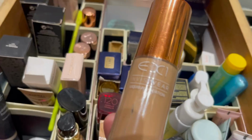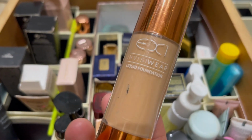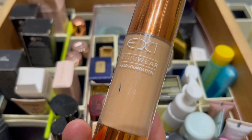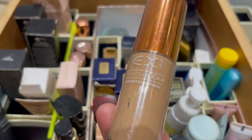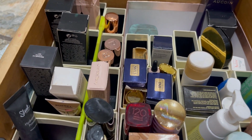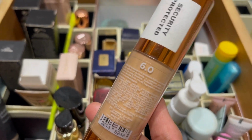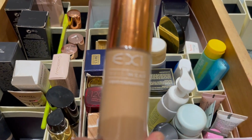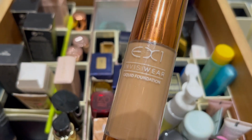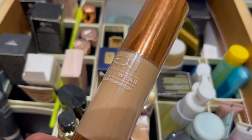Very nice. Last one for this foundation collection, guys, is the EX1 Invinciwear foundation. I've used this one before and I like it, and it's cheaper as well. This is in the shade of 6, which is dead easy. I think this is a perfect shade for me. I don't need to mix and match it with any other foundation, which is good. I think this is my last buy for the foundation, and obviously I'm not gonna buy anything else for now.